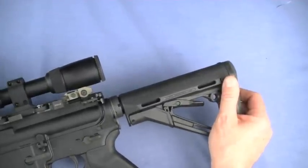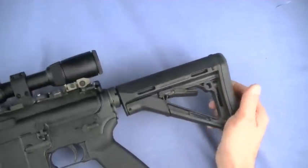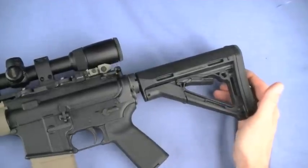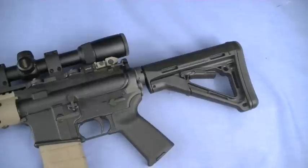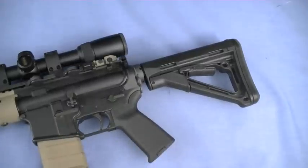I mean, shouldn't you go with a PRS or something like that? Remember, before you know it, your SPR is going to be weighing 10.5 pounds. Why even do a 5.56? You might as well go 308 battle rifle then. You dig? Get a grip, man. Keep very focused on the mods you're putting on.